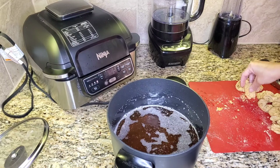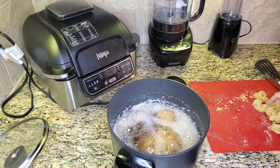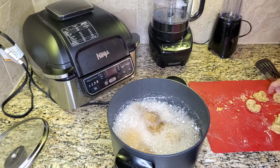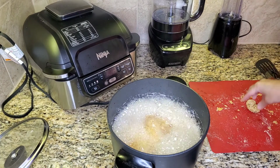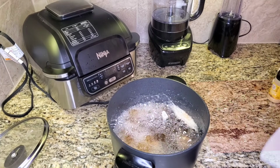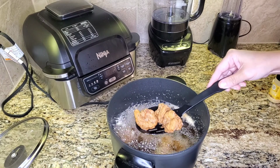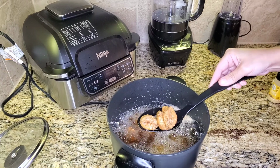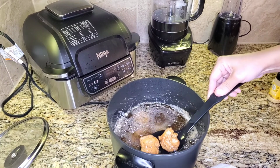Time to drop the shrimp. Now shrimp, these take about 3 minutes to cook. You definitely don't want to cook them too long. Drop all those in there. 3 minutes, they're done. Time to take the shrimp out. Look at those. Beautiful golden brown. These are beautiful.